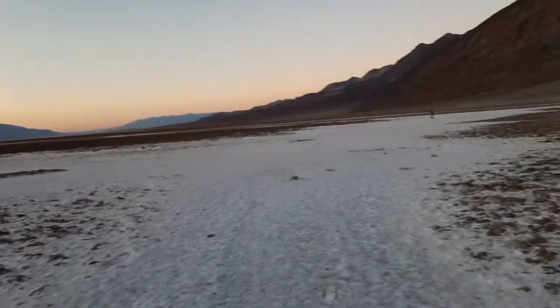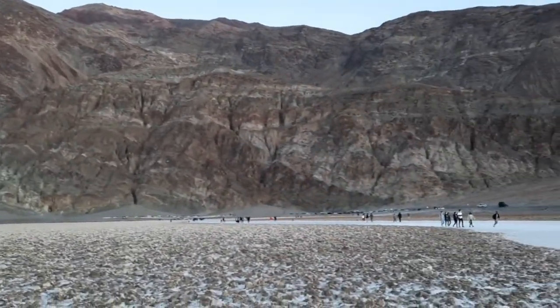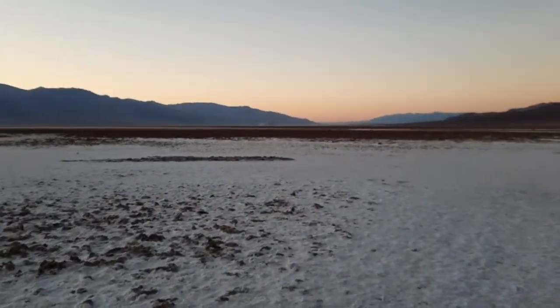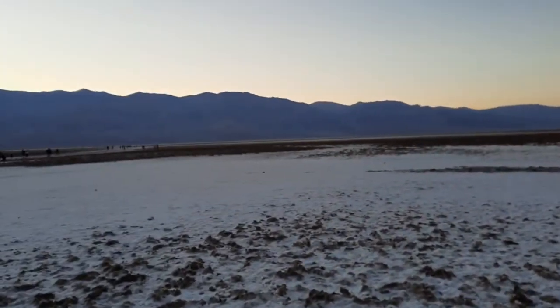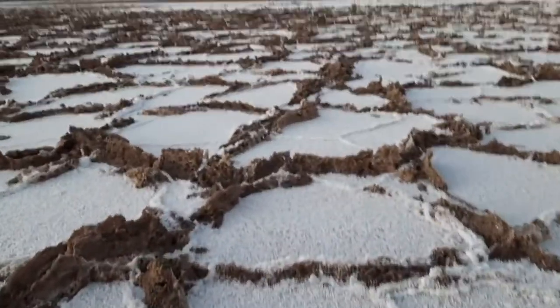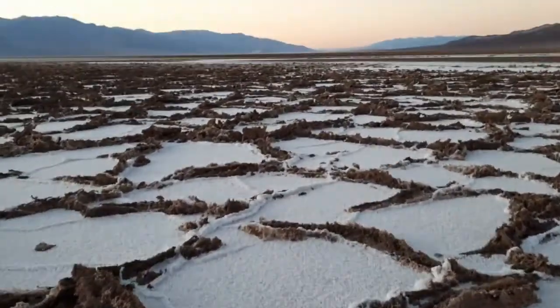So this is definitely one of the coolest places that I've been. This is Badwater Basin down here at Death Valley National Park. You can see the really sweet mountain views, and it's cool how there's different little colors kind of swirled into the mountain. And then you've got this really awesome salt area, and you can just walk around. There's not really any trails, but there's just miles and miles and miles of open area to explore.